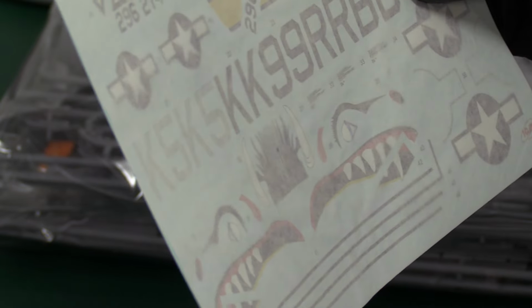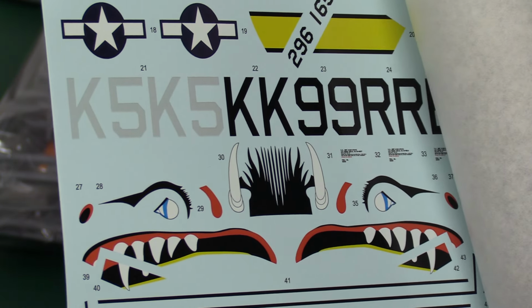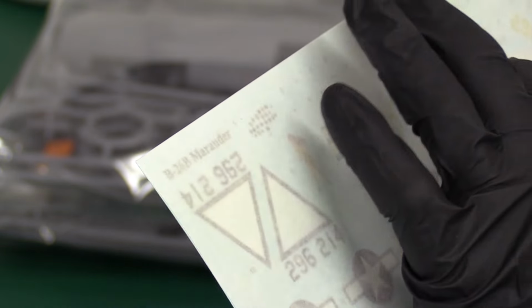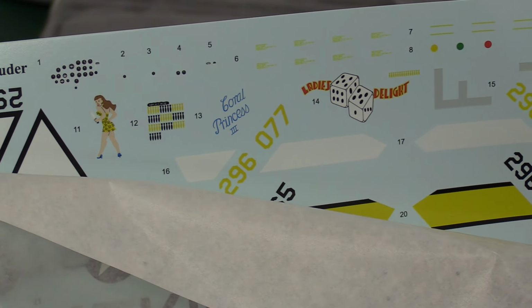And there we are. Yes, there's the big hairy beast, is it called? Yeah, we've seen these decals before, of course. So the decals are the same, Coral Princess, etc. What is it? Lady's Delight, that's the one with the dice on it. Lady's Delight. So that's the same as the standard kit.